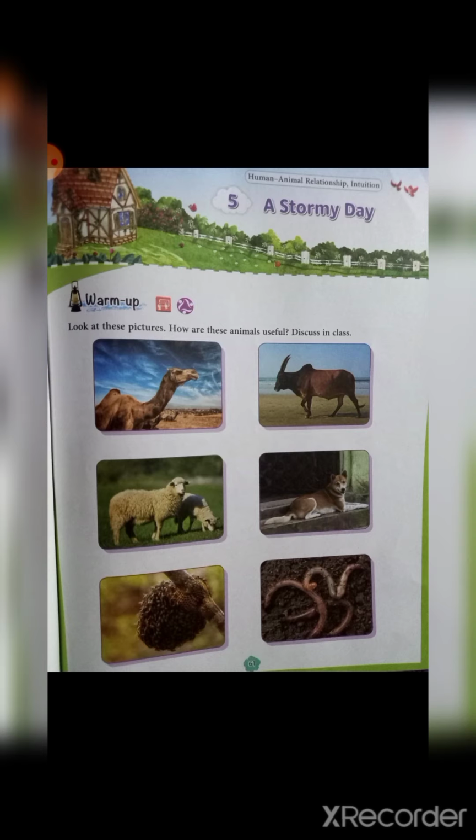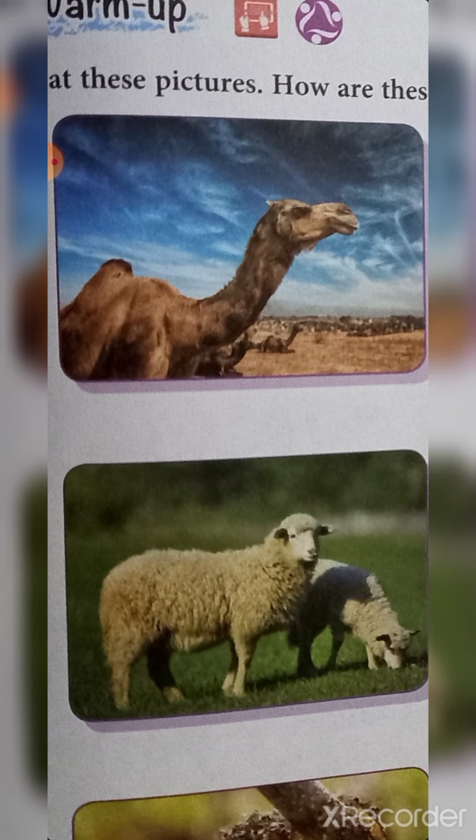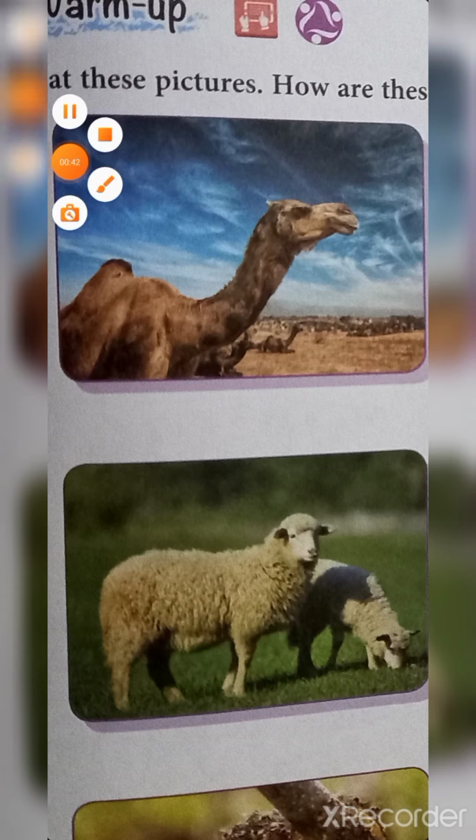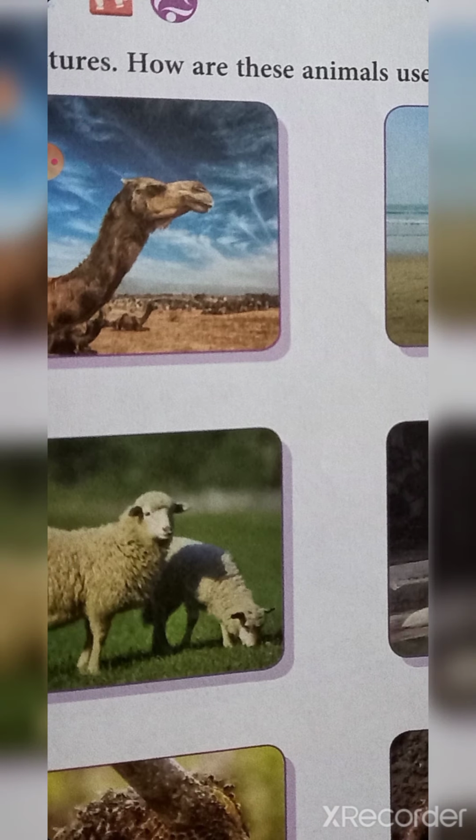Now look at these pictures and discuss how these animals are useful for us. First picture, it's of camels. And about camels, we all know that they live in desert and can store water in their hump for several months. Camels also help to transport people and things in the desert.